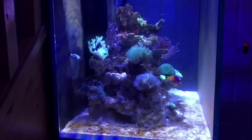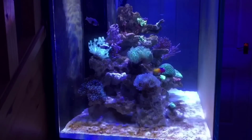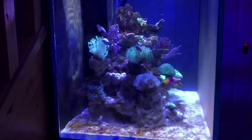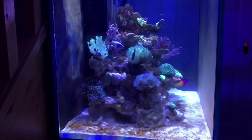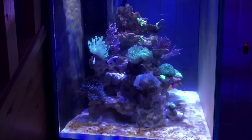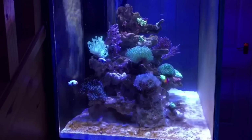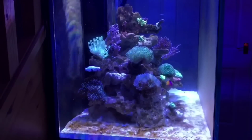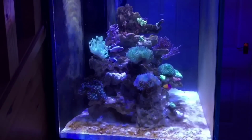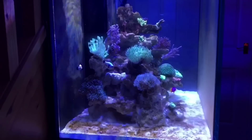I mean, the glass is muggy, and it's just a case of getting a magnet and cleaning the glass, but I just can't even do that just now. I've been quite sore, so I'm just going to leave it, and then hopefully in another 5 days or so I'm going to be in a better place to actually do some maintenance on the tank without causing myself any more harm. So yeah, as you can see, it's looking pretty bad.